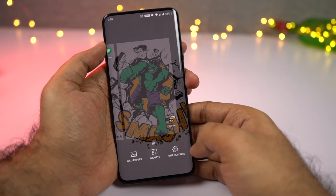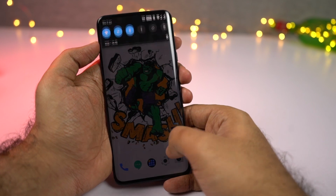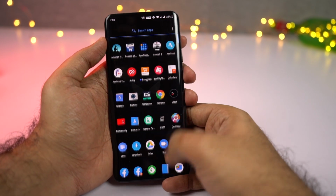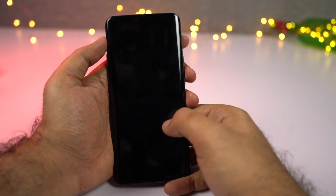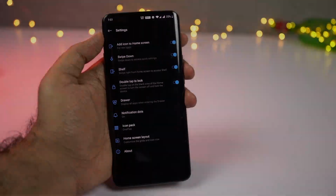Next we have some launcher-based gestures. If you are using the stock launcher from OnePlus, you have some cool gestures and you can tweak them from the launcher settings. On your home screen, you can do a swipe down gesture to pull down the notification bar. You can double tap in an empty area to put the phone to sleep. And finally, you can do a swipe up gesture to open the app drawer.